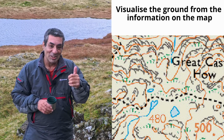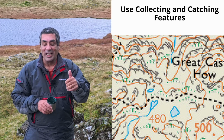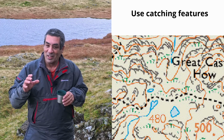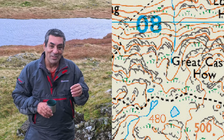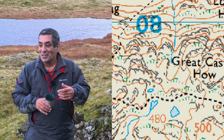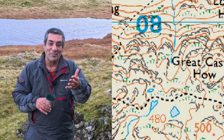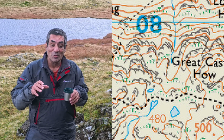Plan your route. Visualize the ground from the information on the map. Let's have a think. There was use collecting and catching features, learn to use and trust your compass, know what the symbols are on the map, and use pacing and timing. And I think the last one was use catching features. As I said at the beginning, it's simply not possible to make a video with all the different aspects which go into good navigation in the hills. For example, today I haven't even mentioned magnetic declination, UTM coordinates or grid references, map scales, micro navigation, reduced visibility, etc. But hopefully these 10 tips will give you an insight.